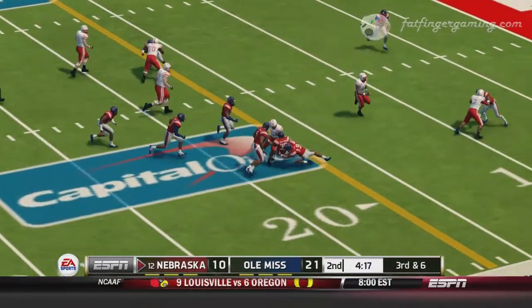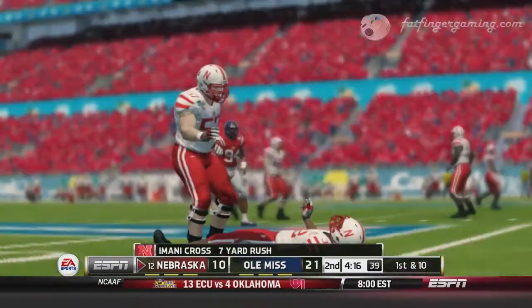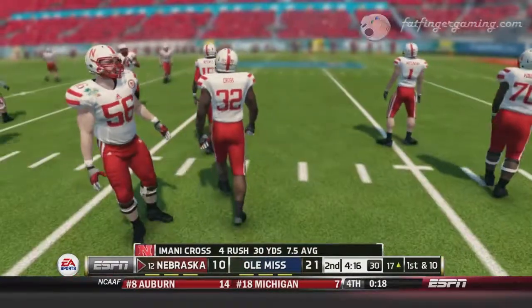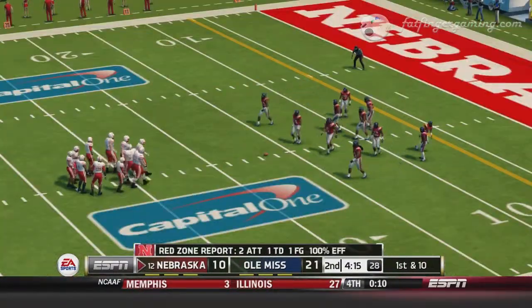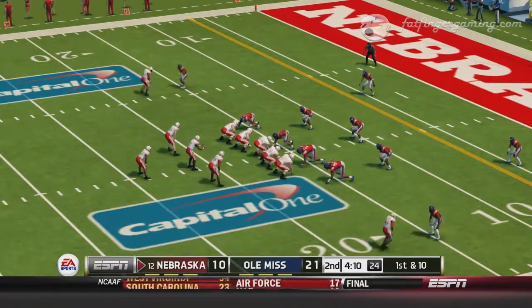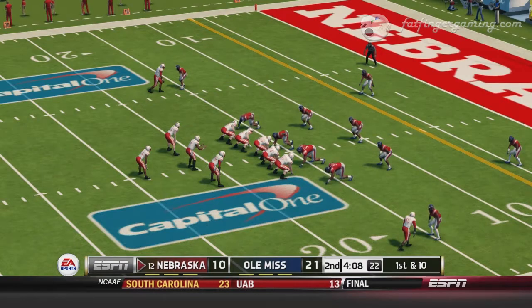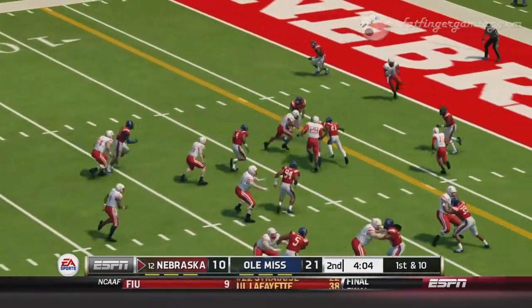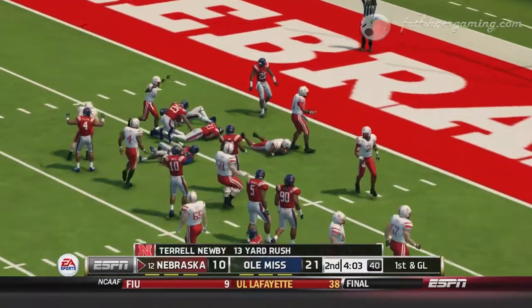Draw here. Tackled after a decent pickup. That's good for a gain of 7 yards. First down. This is the 10th play of this drive. The 10, and he's taken down at the 4.